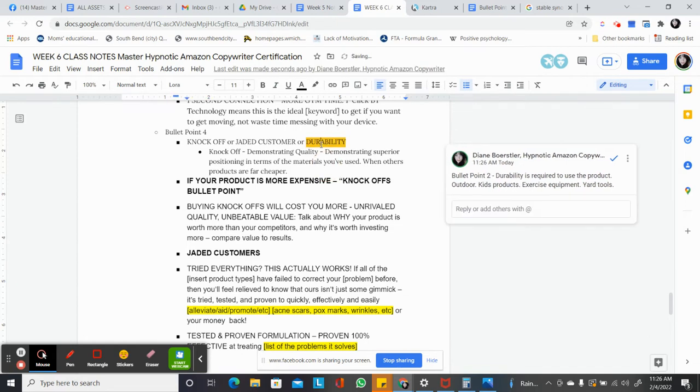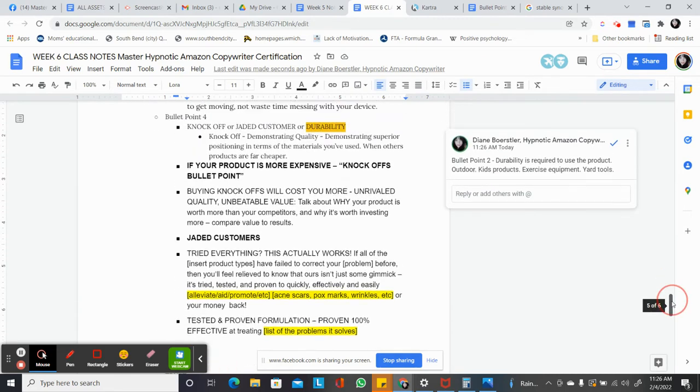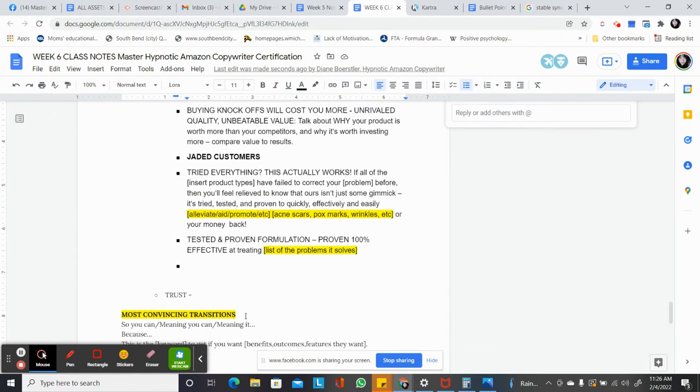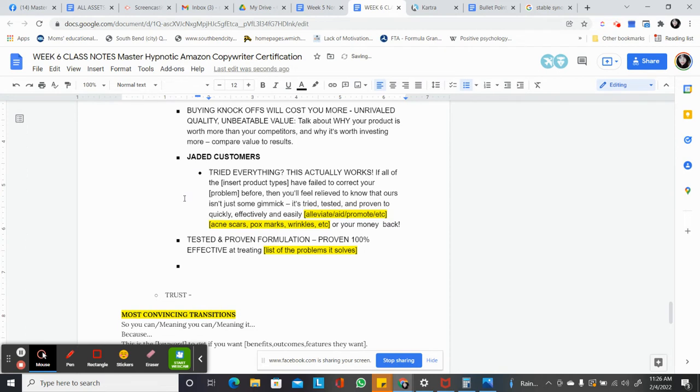Otherwise, you can use it in bullet point number 4 and frame it as "don't buy knockoffs" or for jaded customers. So for this particular product, it's really tricky. Most people on Amazon who are at the top aren't making cheap earbuds, unless you go to the dollar store and get them. They're all high tech, high quality. So for this one, we have to think really, really strategically about exactly what we want to say for bullet point number 4.